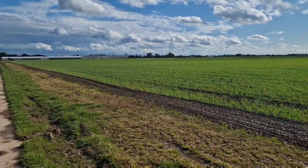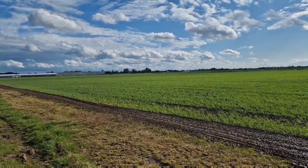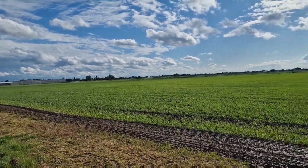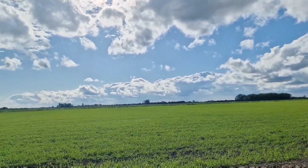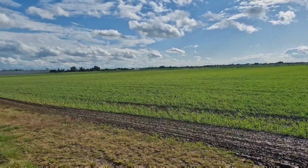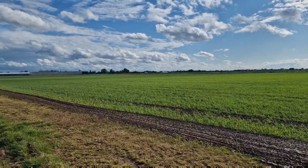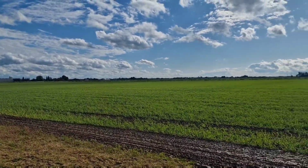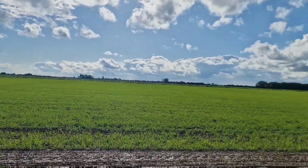So, it was about 10 days ago I put fertiliser on. First time I'd ever driven the fert spreader. And this is just the Belmont fields. And I'd say they're actually looking pretty good. Just walked through, and it's all looking really consistent.